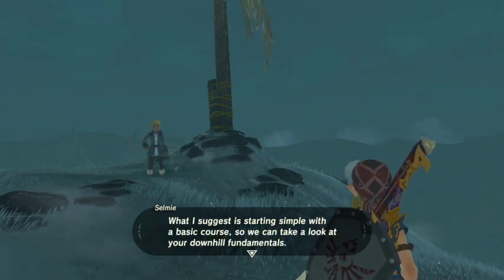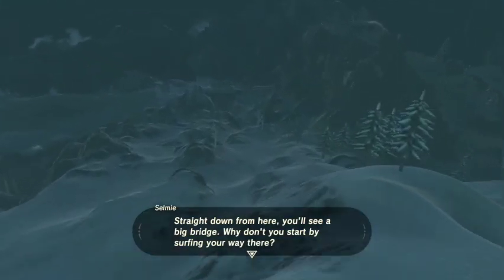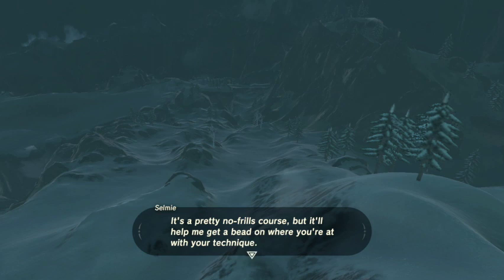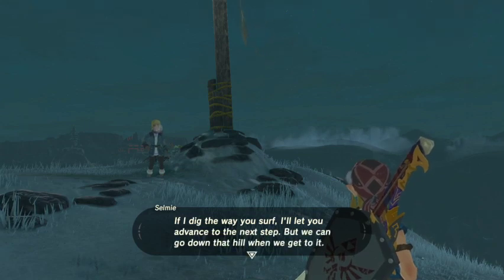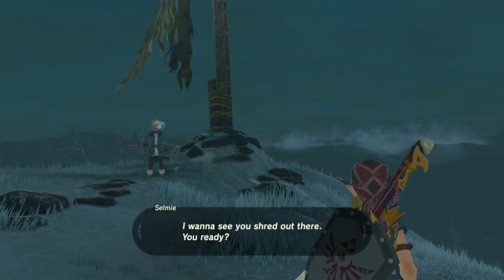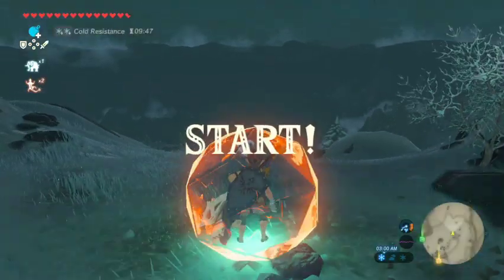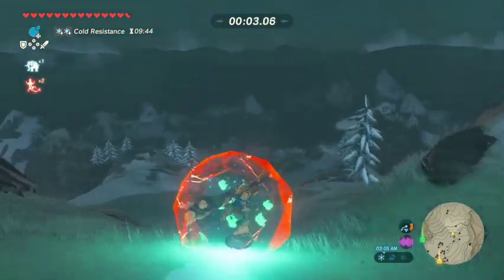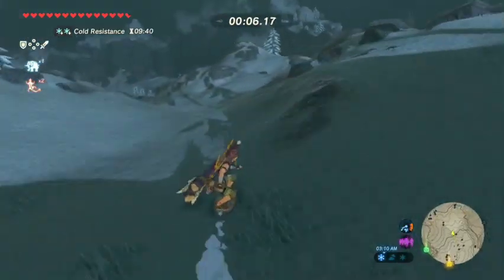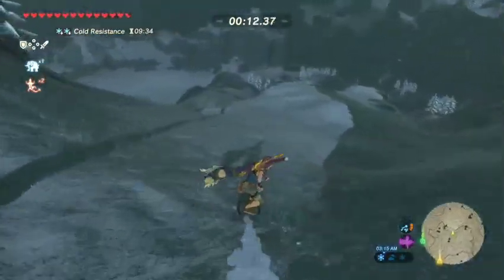What I suggest is starting simple with a basic course so we can take a look at your downhill fundamentals. Straight down from here, you'll see a big bridge. Why don't you start by surfing your way down there? It's a pretty no-frills course, but it'll help me get a beat on where you're at with your technique. If I dig the way you surf, I'll let you advance to the next step. I want to see you shred out there. You ready? On your mark. Oh dear. Hey, this is going better than it usually does.